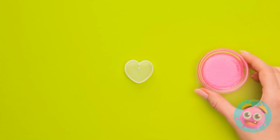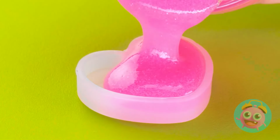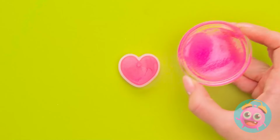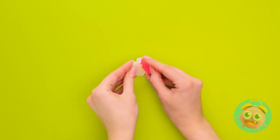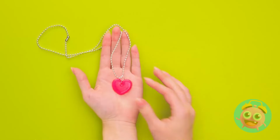Next, I need to pour it into a mold. I'm using a love heart. Wow, look at that color! I'll fill it all the way to the top. And then wait for it to set. I can remove the mold. And then add a chain to it. Whoa! It looks amazing! This is just what I need.